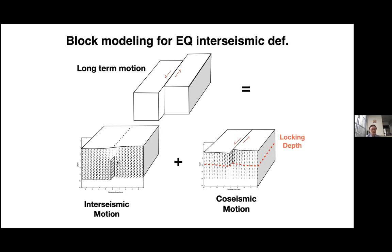In interseismic, you have a lot of deformation below a certain depth, and we call it the locking depth. Why there's a locking depth has something to do with the crustal rheology or the friction property of the area. So interseismically, we assume everything above that locking depth is locked, and then it will wait until the moment when it breaks, and that will cause a coseismic motion. So that is what you are seeing here.